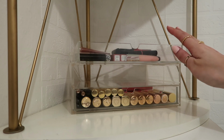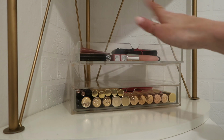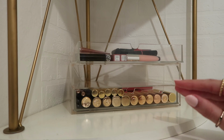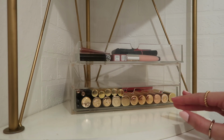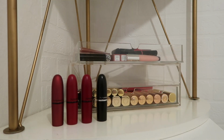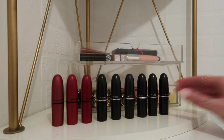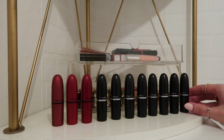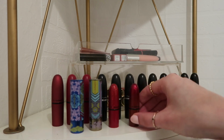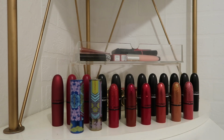I've just roughly placed all of those into the top drawer because I need to fill out the front before I can work out what works at the back in terms of organisation. But now we are on to the big bits, which is my MAC lipsticks. These are my MAC lipsticks.